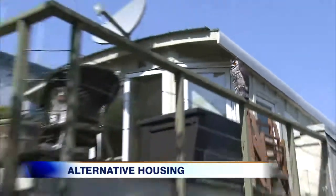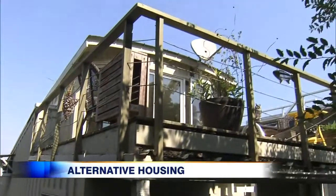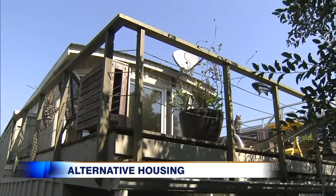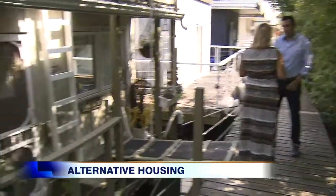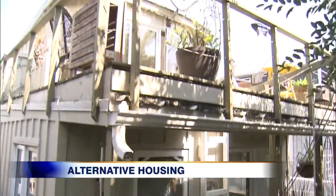Two of Penny's neighbors are selling their float homes. The coziest is listed for just $299,000. This is the deal of the century. At $299,000, you have a 1.5-story loft. You're able to enjoy the true experience of nature.